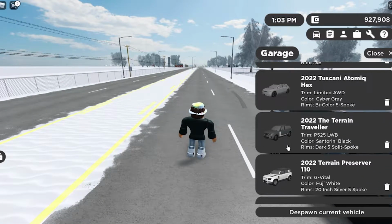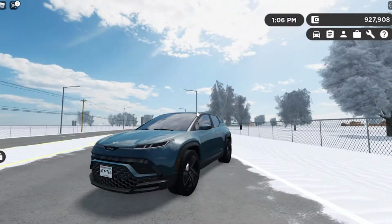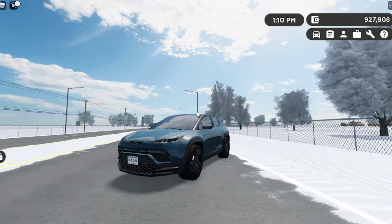All of these are basically SUVs, really. I don't have anything that's not an SUV on this list. I was going to do the Tesla Model 3, but everybody knows that. So I decided to go for a little bit of unique cars.